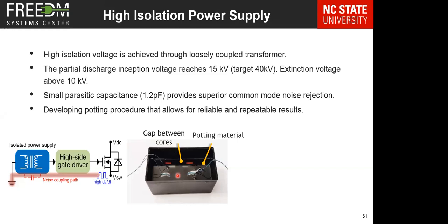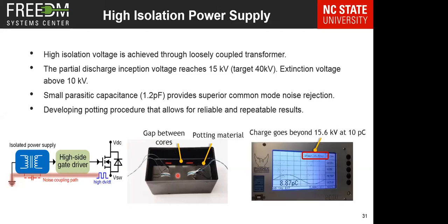The partial discharge inception voltage reaches 15 kV, which, as far as we know, is higher than the existing commercial products. And the parasitic capacitance is measured at 1.2 picofarad, which is also lower than most of the available ones. So basically, this newly developed high isolation power supply will guarantee better reliability and performance of the overall system.